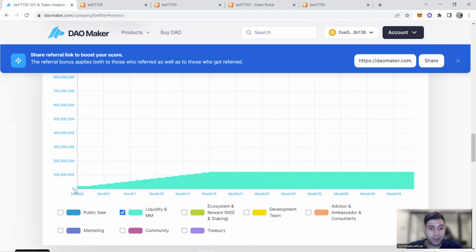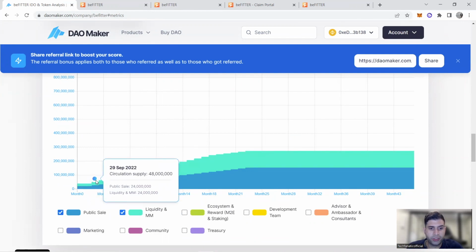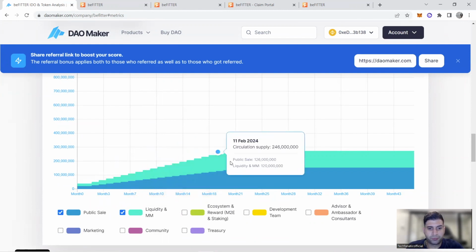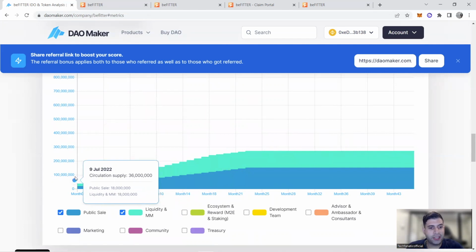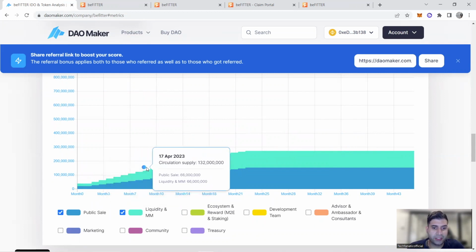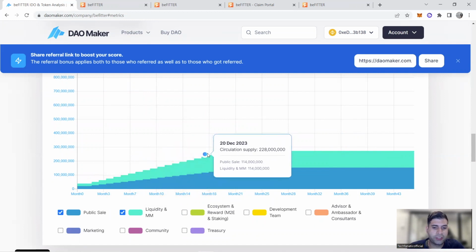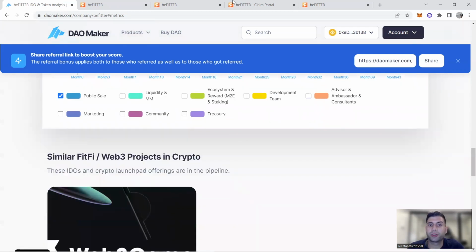The liquidity is pretty interesting. If you look at the public sale and liquidity, they're sort of matching the liquidity here. This is something I really love about this project and the advisors. They actually have 18 million tokens on public sale and 18 million released liquidity. So they're trying to mitigate the sell pressure from the public tokens by going hand in hand. As you can see, they're going hand in hand with the circulating tokens. So that's really great to know about the project in terms of the tokenomics.